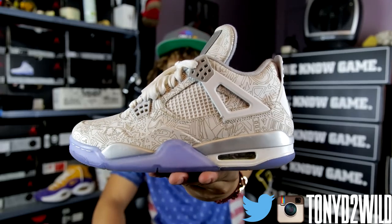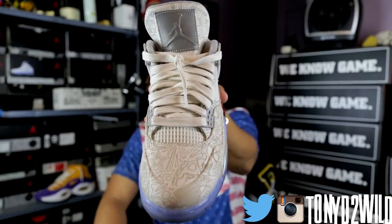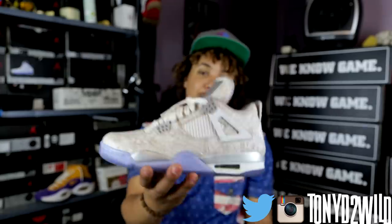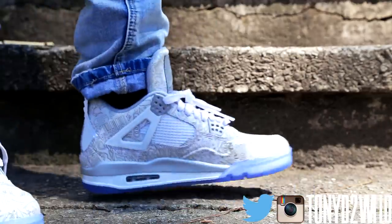But without further ado, guys, let's go ahead and get into this week's weekly sneaker rotation. Let's go. For Sunday, guys, I put out the Jordan 4 Laser. I did a little photo shoot for a lady friend of mine. I'm not going to say too much about it, but me and her did a little photo shoot, so I just had these on.